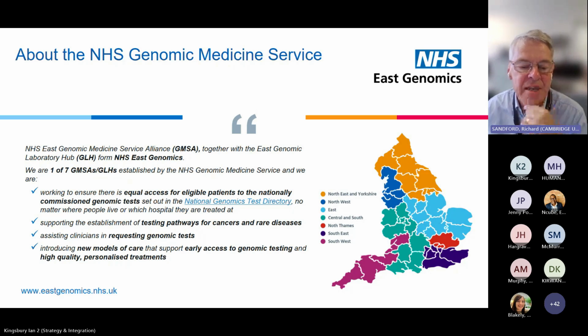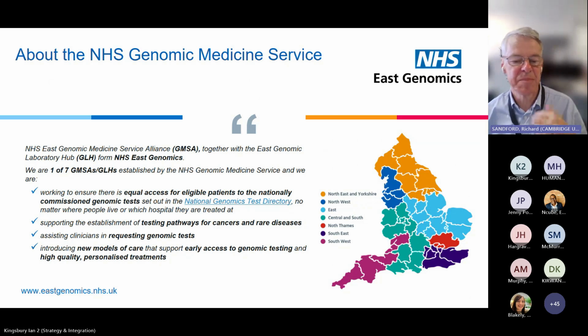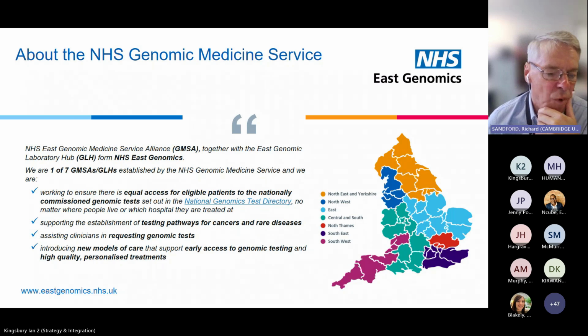These tests are set out in a document called the National Genomics Test Directory. So no matter where people live, which specialty they're being seen in, or at which hospital, they have access to appropriate testing. And of course, the Genomic Medicine Service therefore needs to provide support for the establishment of these testing pathways, in particular in cancers and rare disease, although newer indications are being developed all the time.